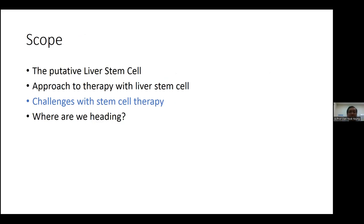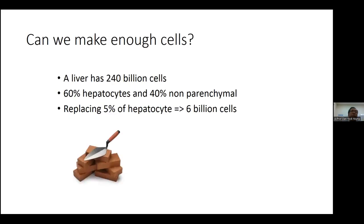So I'll talk a little bit about the challenges going into such approaches. I think the biggest challenge that we had from looking at cell replacement therapy is a very simplistic view that a small amount of stem cells will be able to regenerate the liver. The liver has 240 billion cells, of which 60% are hepatocytes and 40% are non-parenchymal. So in terms of the cell therapy that we're doing, when we put about 5% of cells in, we're talking about needing 5 billion cells in a pail, literally, not in a petri dish, to try to repair the liver. Otherwise, it will have very minimal impact on the overall liver function.